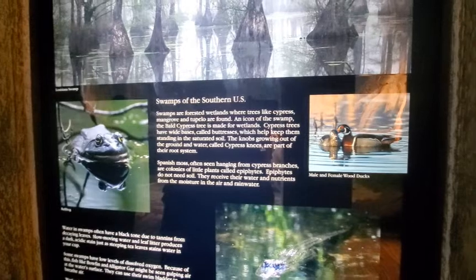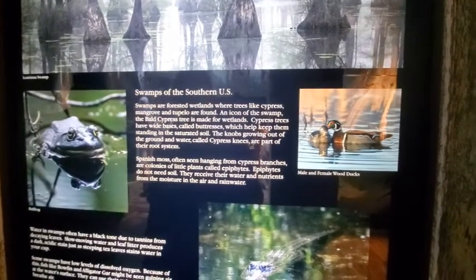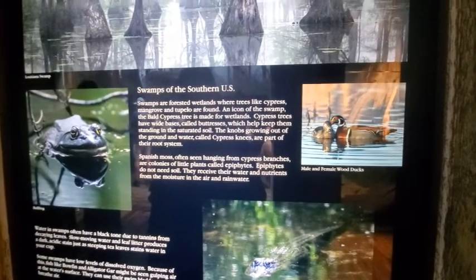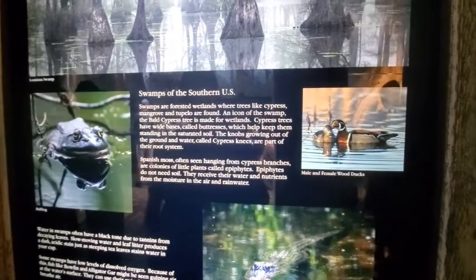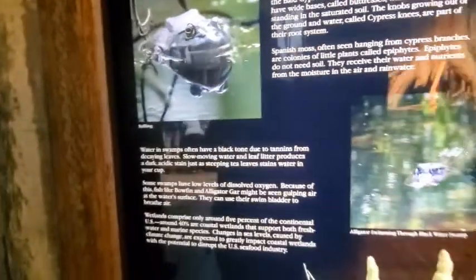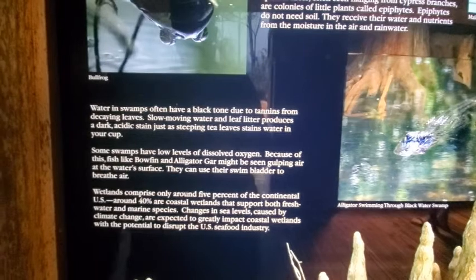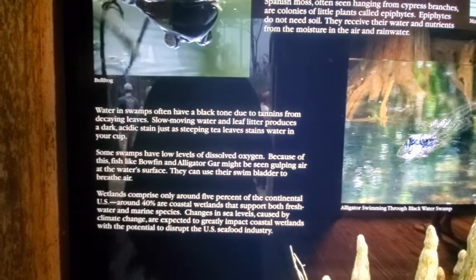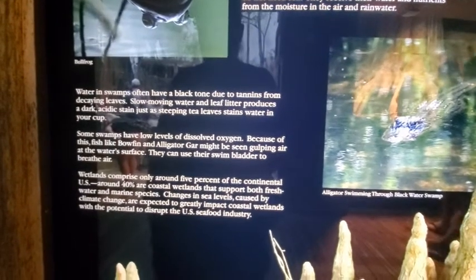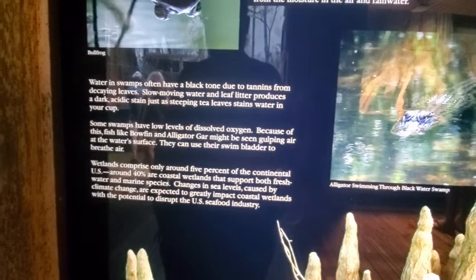Spanish moss, often seen hanging from cypress branches, are colonies of little plants called epiphytes, I guess. Epiphytes do not need soil. They receive their water and nutrients from the moisture in the air and rainwater. Water in swamps often have a black tone due to tannins from decaying leaves. Slow-moving water and leaf litter produces a dark acidic stain, just as steeping tea leaves stains water in your cup.